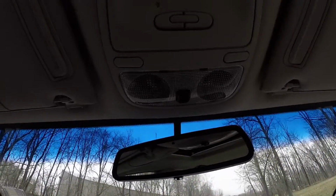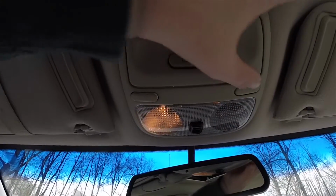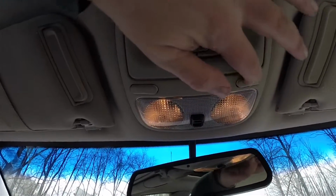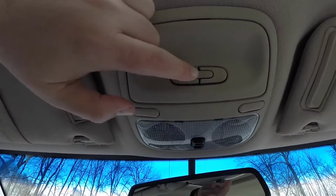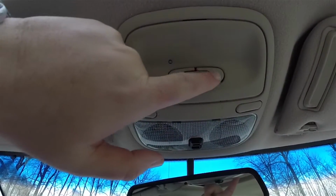And overhead you do have an automatic dimming rearview mirror. You've also got overhead map lamps. Also integrated in that panel is the sunroof control. You've also got a 3-channel home link and universal garage door opener.